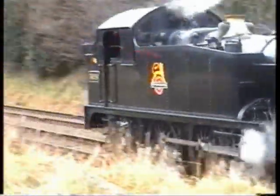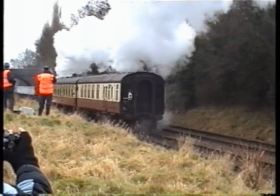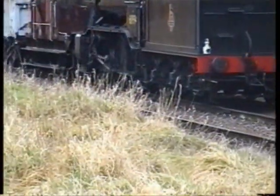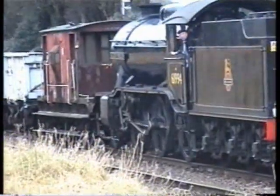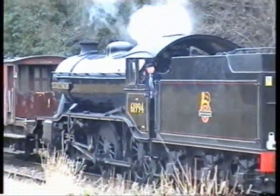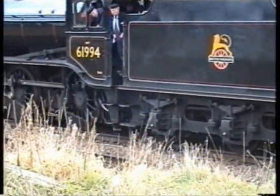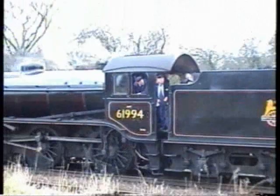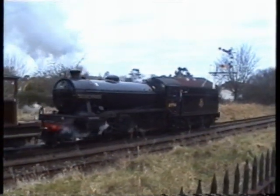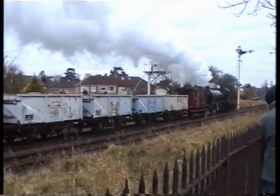Well, this is 5526, 10 to 4. Two coaches. This is the Great Marquis, 61994. This is with a wind cutter. Great Marquis.